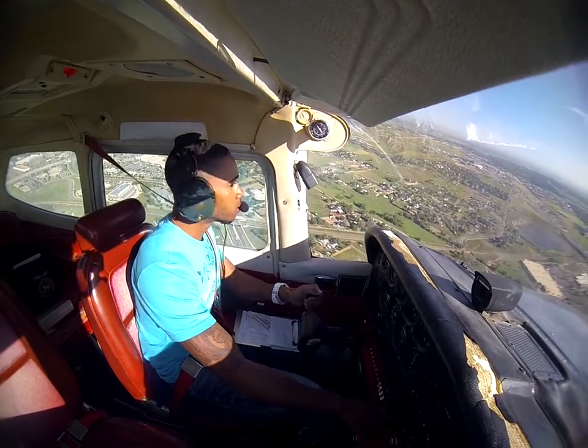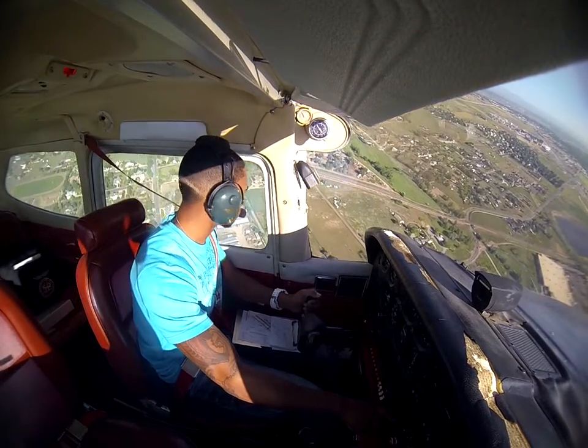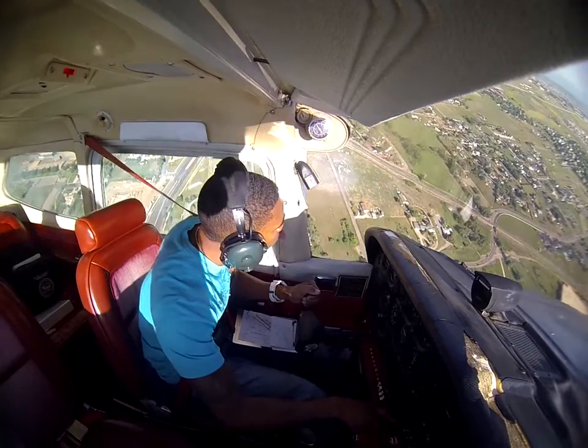Metro Tower, 5 Delta Mike has both traffic in sight. That's 5 Delta Mike, thanks. Number 3, runway 29 left, clear to land. Number 3 for 29 left, clear to land.